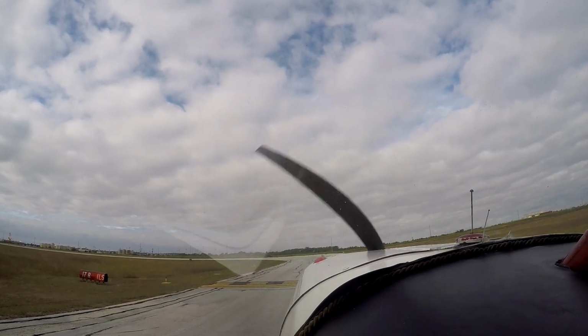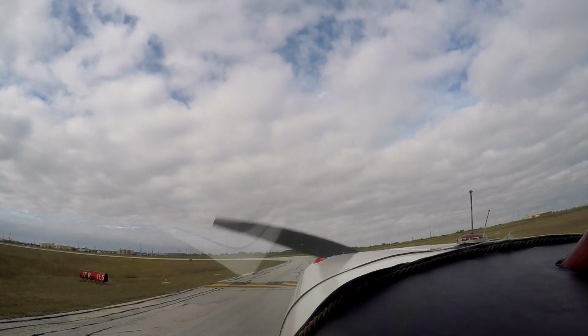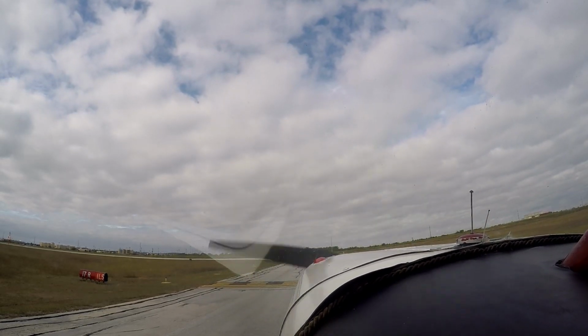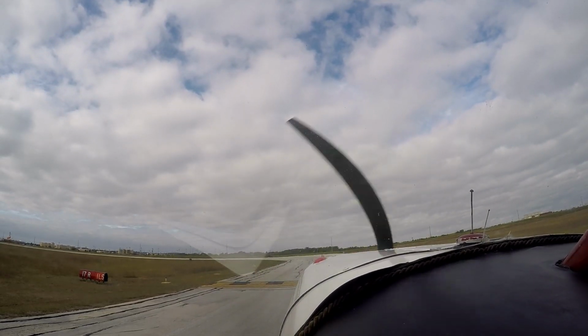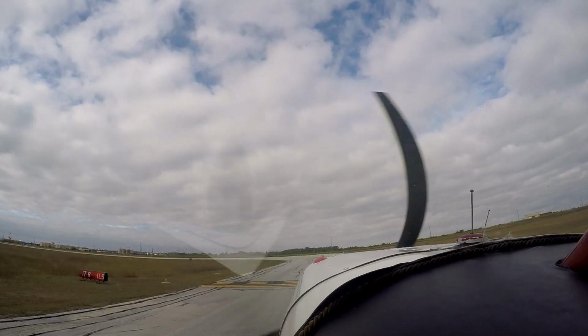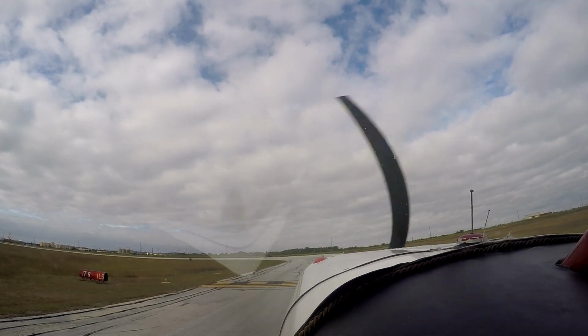Go to tower here. Sphinx Tower, Rocky 1800, holding 17 right for a west departure. Rocky 1800, Sphinx Tower, runway 17 right, clear for takeoff, right turn approved. Clear for takeoff, right turn approved, Rocky 1800.